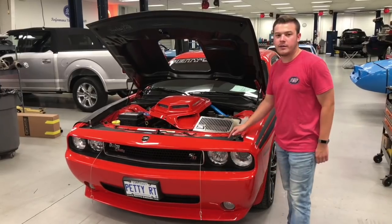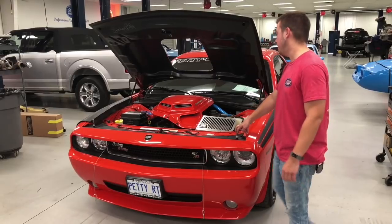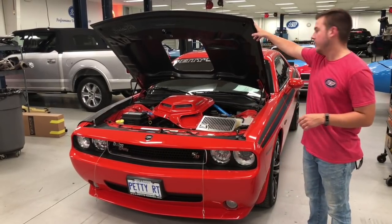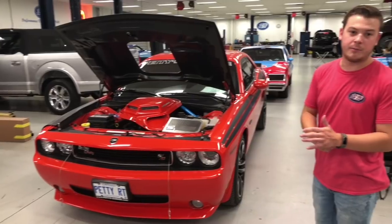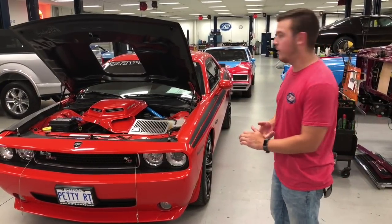A lot of work's going on under the hood of this car. It started life as a 5.7, it's now a 392 Hemi. It's got a Magnuson supercharger on it and the Cervini shaker hood, which the Magnuson supercharger is really the only one that will work with the shaker hood. So if you are looking to get your Challenger built supercharged with the shaker hood, Magnuson is probably going to be your way to go.